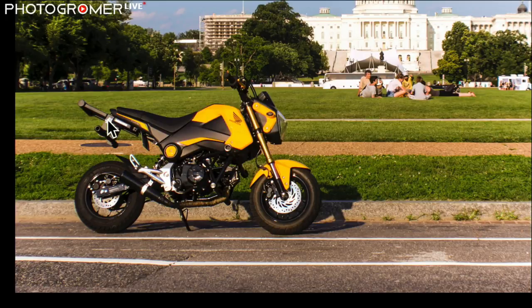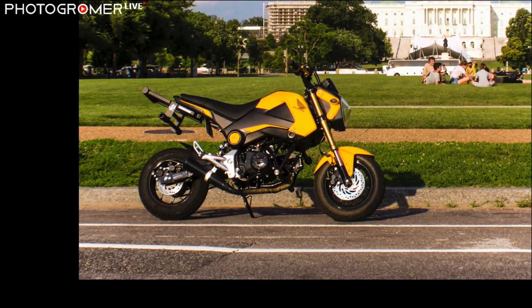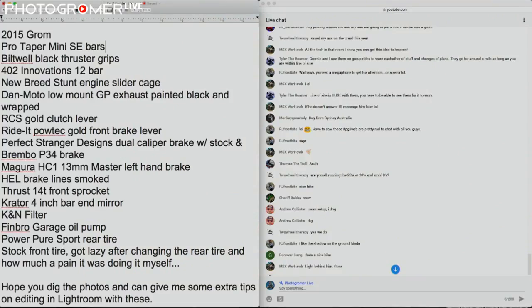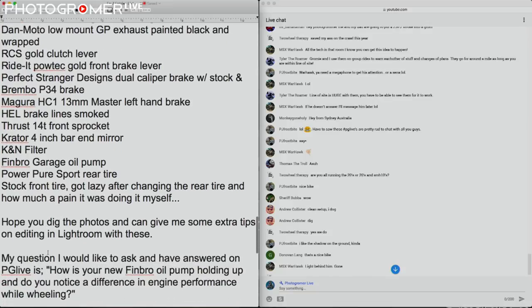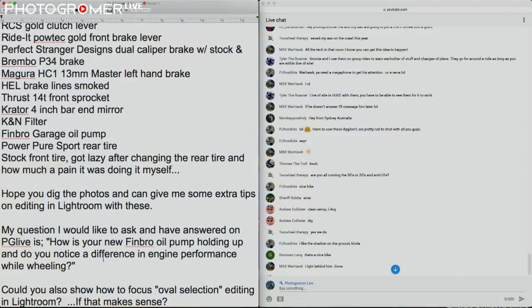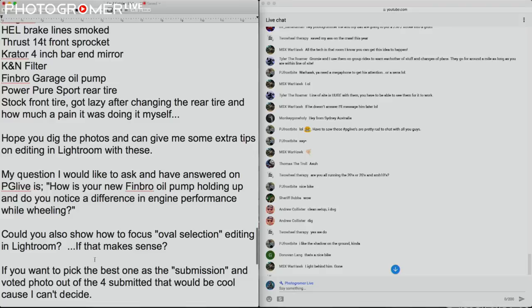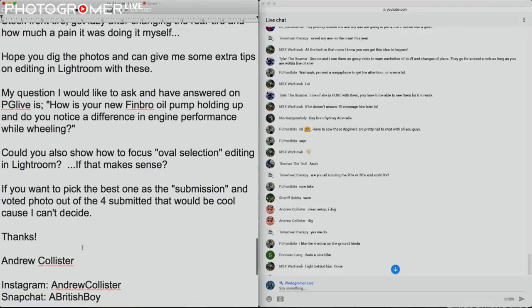What kind of 402 Innovation? 402 Innovation was his 12 bar. That's all it says. Pure Power rear tire. He's got the stock front tire. Question: what I would like to ask and have answered on PG Live is, how is your new Finbro oil pump holding up, and did you notice a difference in oil or in engine performance while wheeling? And there's more, but go ahead and answer that one first.